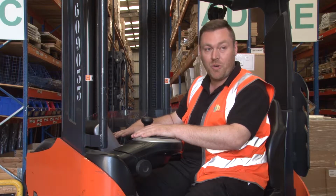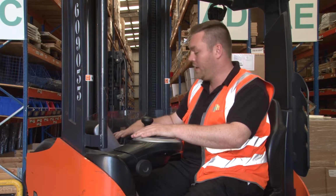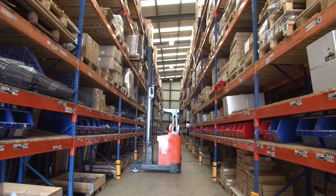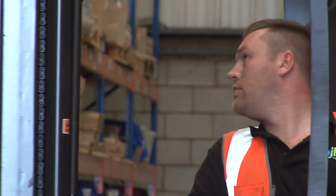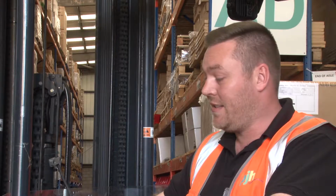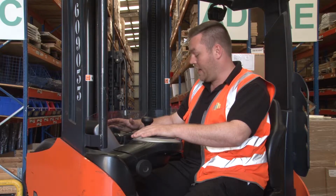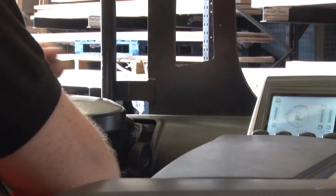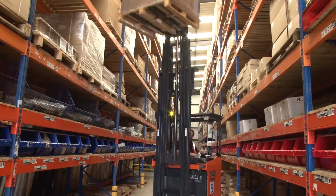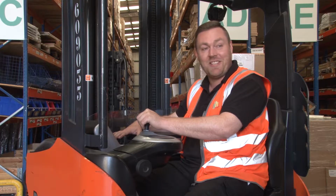Four buttons, they're quite widespread but not too wide for your fingers, so there's no mistake of hitting the wrong button. The display board is bright, it's clear to understand. Directional sensor on there so we can always tell which direction we're actually travelling in, and the steering is easy. The most basic steering you can think of.